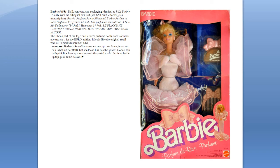In the United States, it says fragrance on it. And I'd have to look again to see if it says anything in Canada.